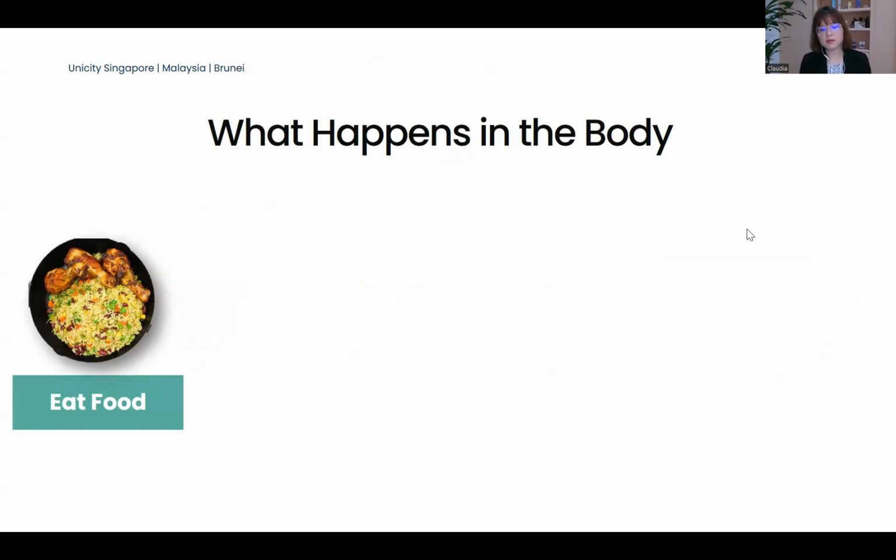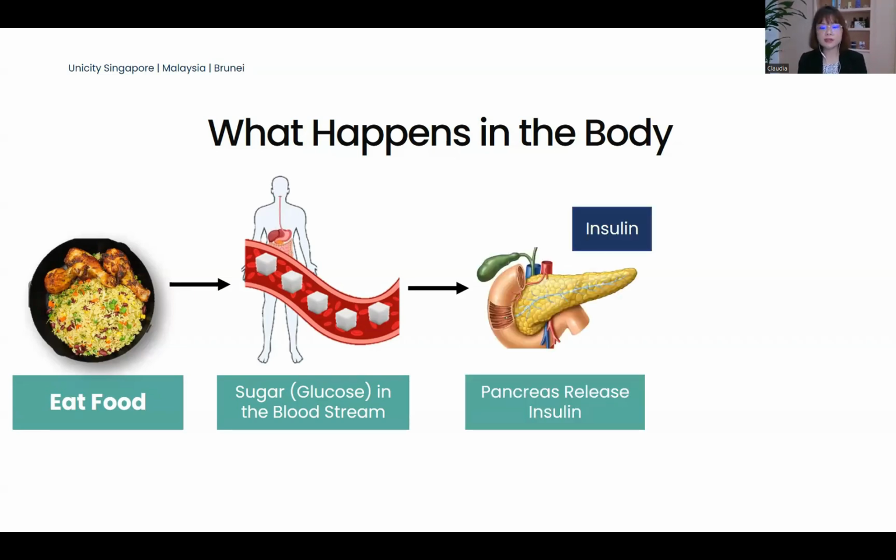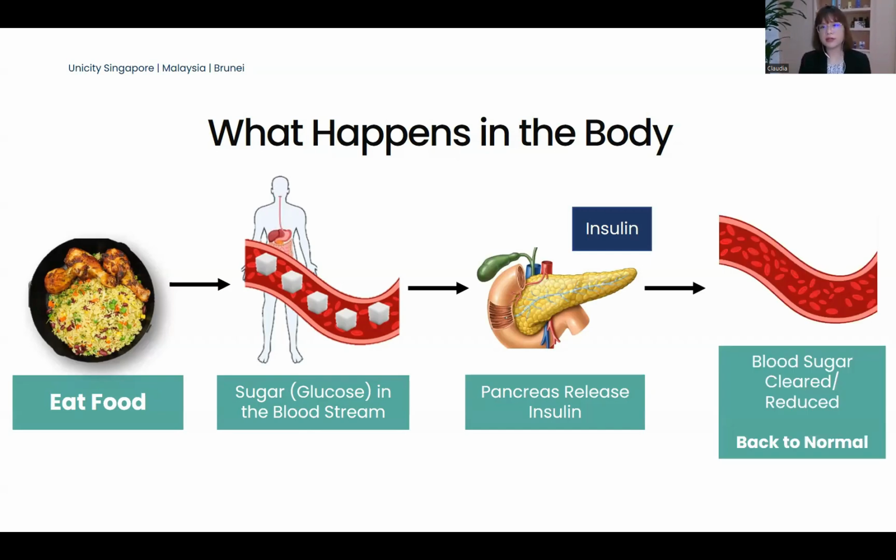So what happens in our body? Right after we eat anything at all, it could be protein, carbohydrate, once you eat food, it will lead to an increase of blood sugar. This is very normal. After we eat, our blood sugar will spike, and after that it signals our body, the pancreas especially, to release insulin. After your insulin is released, it helps to clear the sugar from the blood, and it gets absorbed into various body systems. In a snapshot, this is how typically our blood sugar would increase or decrease.